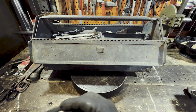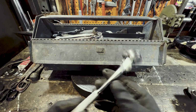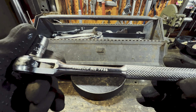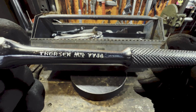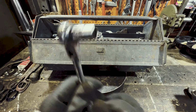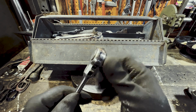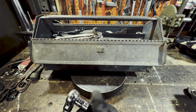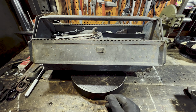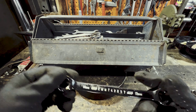A ring. Let's see what do we got here. This is a Thorson 3/8. What does that say? 77J6, made in the US. Pretty nice shape. And it has a 7/16 Thorson socket on it. Excuse me.